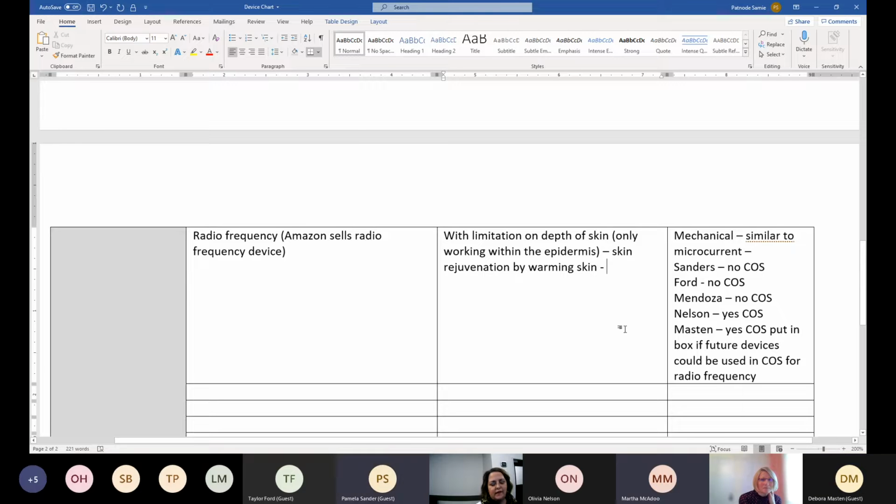No, because the statute says IPL is prohibited. But then we get into it's prohibited for COS to work on anything lower than the epidermis, and radio frequency works lower than the epidermis. It's all the way down to that subcutaneous layer. So even if the machine isn't made as equally and doesn't get down to the subcutaneous layer, it still needs to be in the scope of CAE.